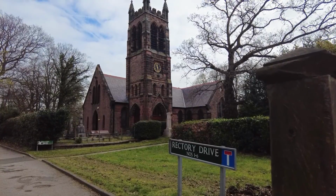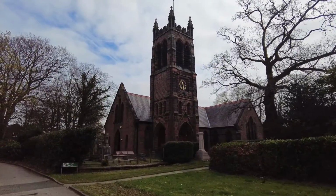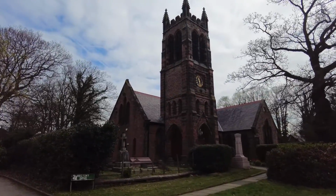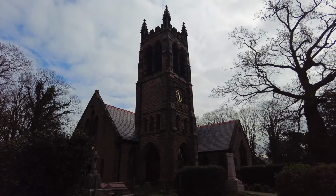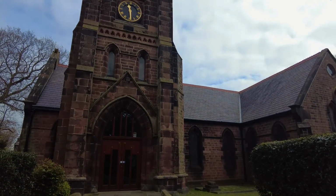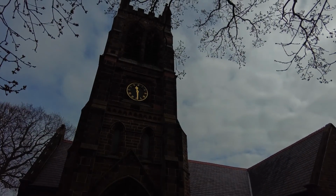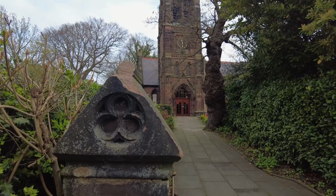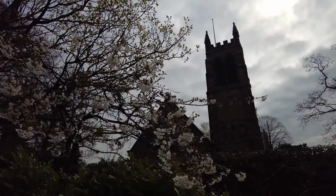So this is St Nicholas Church in Halewood Village. It was built in 1839 as a chapel, and the building was greatly enlarged in 1847, and it became a parish church in 1868. The tower and the bells were added in around 1883. There's also a village school, which I don't think we can see, but it's just to the right of the church, and that was built in 1876.